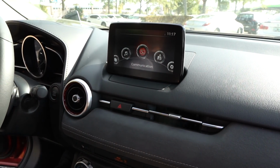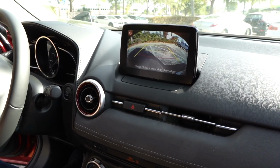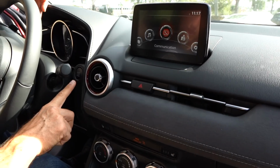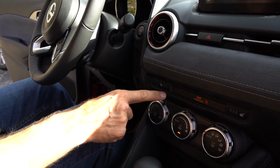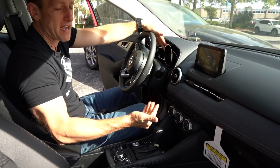Since Tom is up there, I'm gonna put the car in reverse. You can see your backup camera. It's a little grainy and you do not have any trajectory, which to me in 2020 is a little bit of a zonk, especially on a $27,000 car. As we drop down, your start stop button is a little bit hidden. You do have heated seats, no ventilated seats, and another zonk is gonna be, there's no dual climate control. $27,000, I would expect dual climate control.